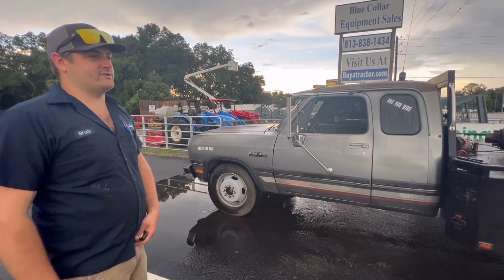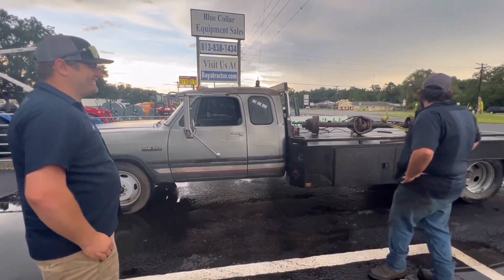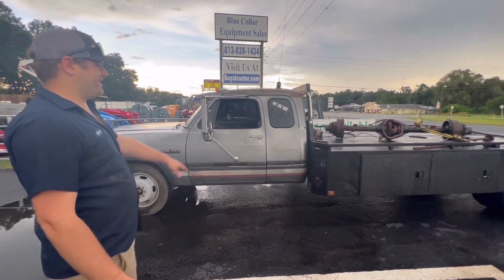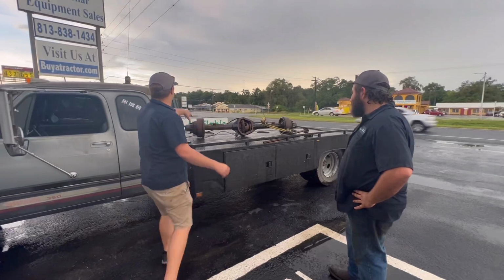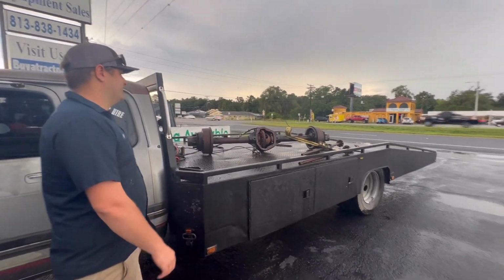Think you can go pick up tractors with this thing? Absolutely. This would make a heck of a side-by-side hauler, wouldn't it? Oh yeah, that'd be the way to go. We can make ramps and just put them up on top of it and park two or three of them on there.